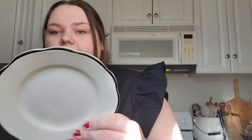And to keep it with the dishes, I found a set of three of these. You guys know that I'm collecting this set. I'm trying to get a full collection of them. So now I have, I'm honestly not sure, I'm gonna have to count it, but I have several of these now. This is the appetizer size. This was 59 cents.